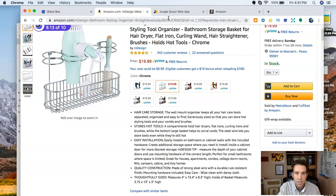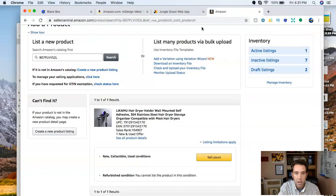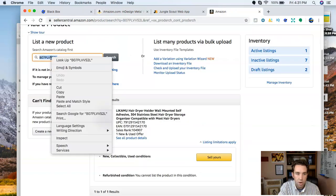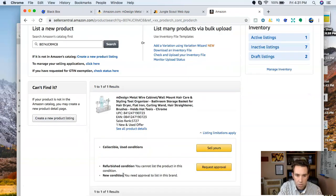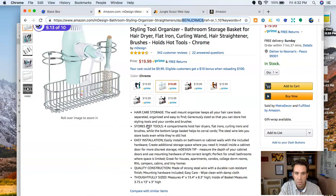So we're going to grab the ASIN, like I said, it's up here in the web address or down below that graph. Copy that, and we're going to go back in and list a new product. Paste here, search. All right, and then listing limitations apply. So new condition, you need approval to list this brand. So request approval. If it said request approval up here in new condition, it could just mean that this brand, M Design, is brand registered or trademarked. So a lot of times that will come up. This seller has been selling for a while and he's taken the time to do Amazon's brand registry. So they've registered their brand. So that's not a problem though. This product I don't think anybody can get injured by.